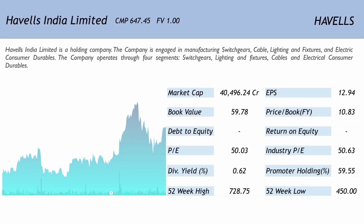Company has grown its PAT at a CAGR of 13% since the last 5 years, and in the next 3 years growth could be in the region of 22%. At current market price, the stock is trading at 34 times its estimated FY20 earnings. Now looking at the financials, the company is largely trading in line with the industry PE of 50.63, and the promoter holding is a decent number at 59.55%.